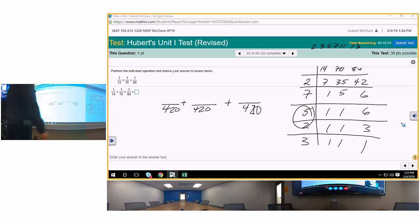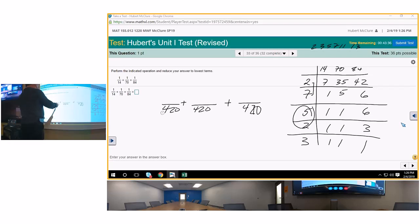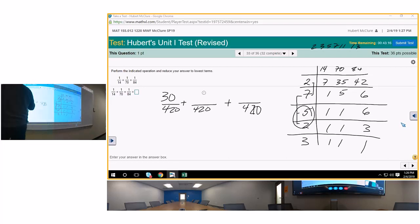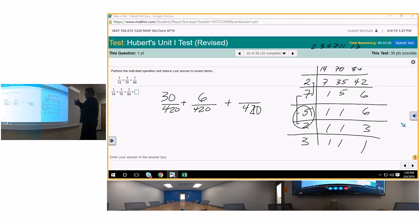Now, you don't need a calculator here because all you got to do is just take out. So 14, where's 14? 14 is right here. 14 will go into 420 30 times. 30 times 1 is what? 30. How many times will 70 go into it? Well, 70 is 7 times what? 7 times 10, 6 times. 6 times 1 is what? And how many times will 84? Where is 84? Well, 84 is 7 times what? 84 is 7 times 12 or something like that. So let's find 7 times 12.